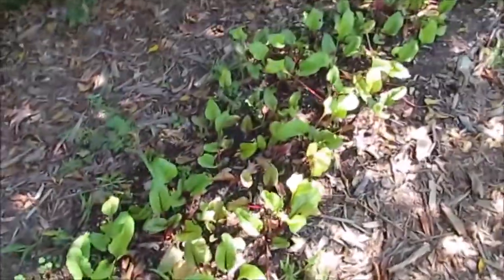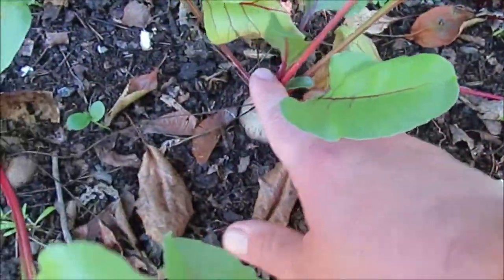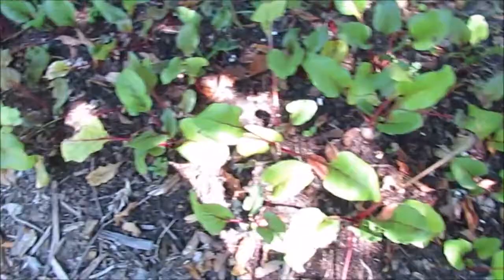Alright, the beet bed here. Beets are doing pretty good. Definitely better than any I've had before. Not a lot of top growth, which is fine. I may get a decent harvest of beets, or at least a couple of them.